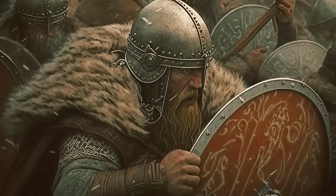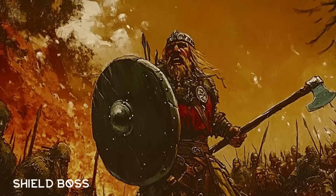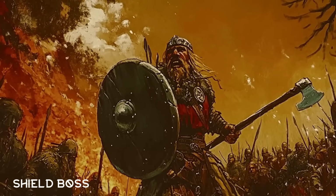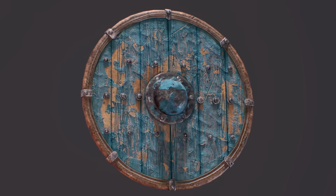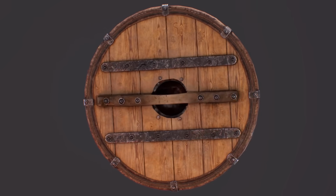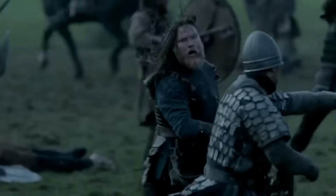Viking shields themselves served as weapons, with the metal shield boss, the central metal dome, designed for offensive as well as defensive purposes. While the wooden shield with its iron reinforcement could block incoming strikes, the pronounced metal boss protruding from the center could be used to deliver stunning blows to an opponent's face or body.